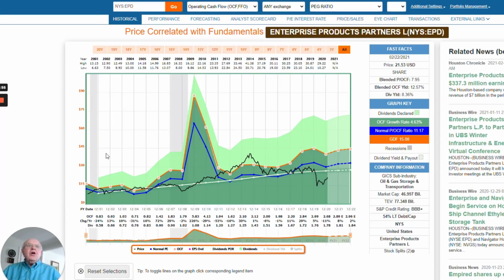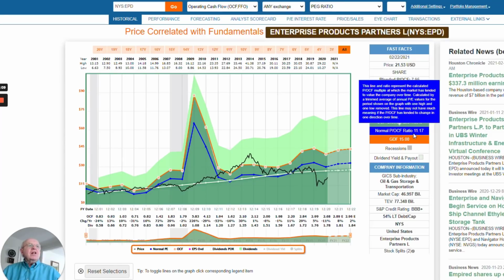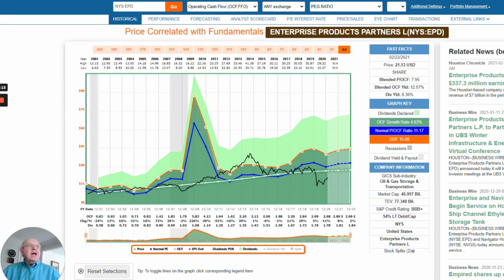So I'm going to take a look at the long-term performance of Enterprise Products Partners here. But before I do, a couple of data items. Number one, the company is trading at a blended price to operating cash flow of about 7.95. We'll call it 8 times operating cash flow. Historically, it has traded at 11 times cash flow. I'm looking at operating cash flow here.